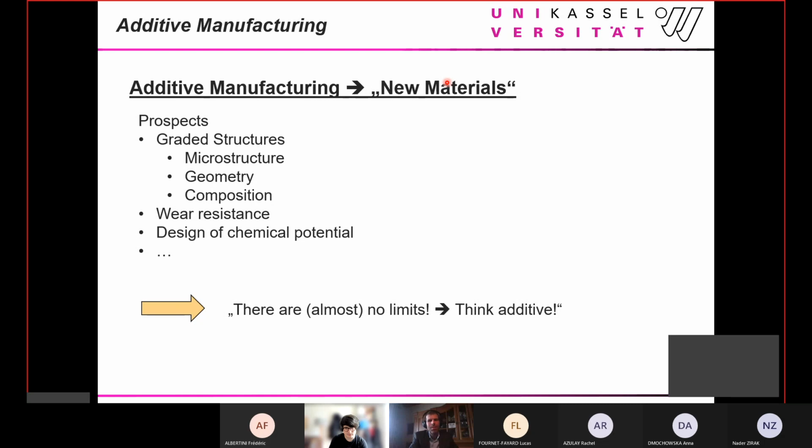So we have rapid solidification, we have intrinsic heat treatment, and this forms, even if considering old-fashioned materials, new microstructures, and theirs can lead to really excellent properties, even if not expected. I will show some of those results later on. And in this case as well as in terms of geometry, there's almost no limits.